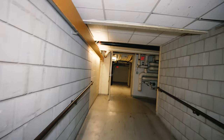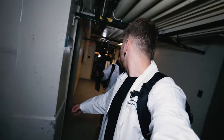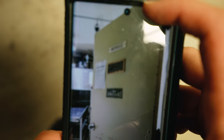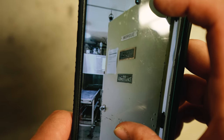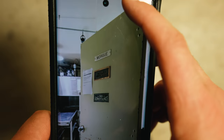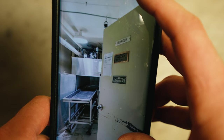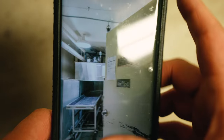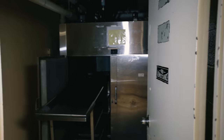Come over here. Dude, I can't believe we finally found it. Such an adventure. I knew we were here. Guys, see, this is the door of the morgue. Look at it in the picture. I guess other explorers got here and stole it. There you go. So now you can see what it looked like before someone stole the letters. Bummer. I really wanted it for the picture. Now I'm kind of sad.